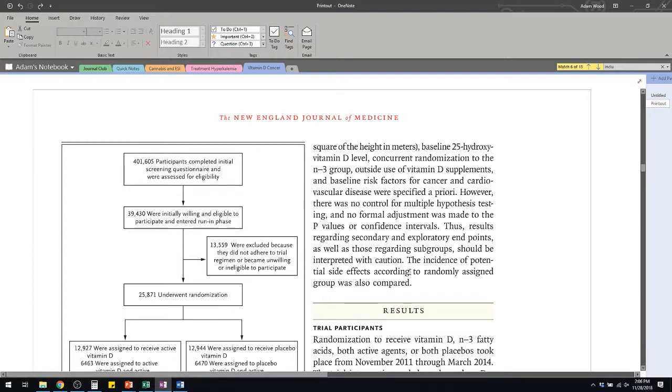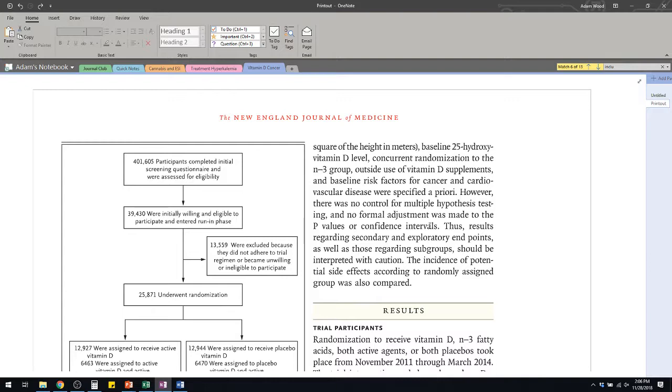What you'll notice here is that they had no control for multiple hypothesis testing, no formal adjustments were made to the p-values or the confidence intervals. So that shows they just did the numbers and put it out there. So can you take a whole lot of stock in those values? And if they say this was significant, can you say that is absolutely true? No, you want to take it with a grain of salt and say, well, I know they didn't adjust for it, so it could be a multiple comparison thing where they just happened to find this difference. However, is that completely useless information? What could they do with that?